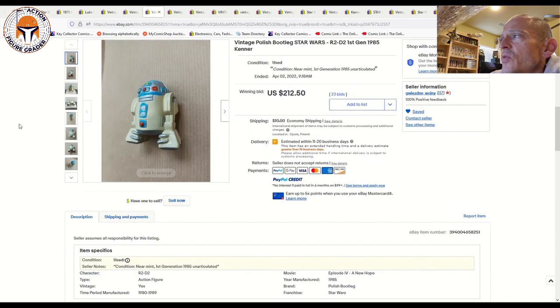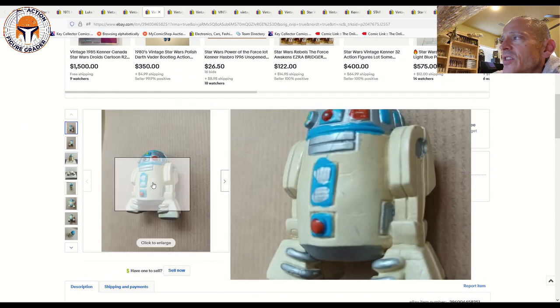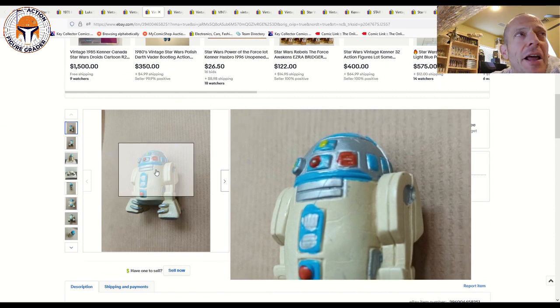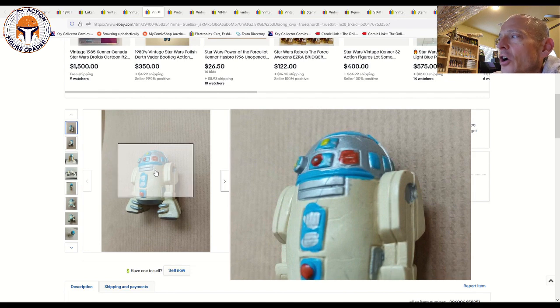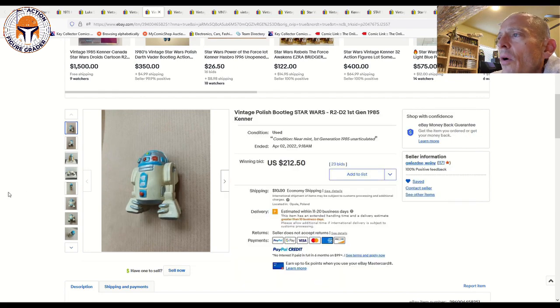He also had this one. This is one I have in my collection. This is the R2-D2 First Gen, 1985. Again, there's no articulation to these. This has a little bit different paint scheme than mine. I'm looking at mine right now, and mine has a darker blue paint scheme. This is a lighter blue. That one sold for $212.50.